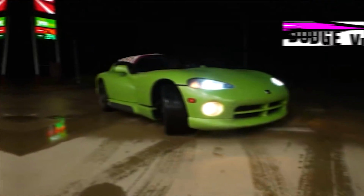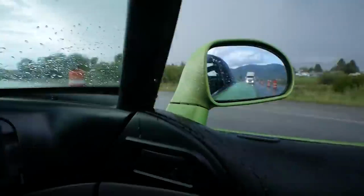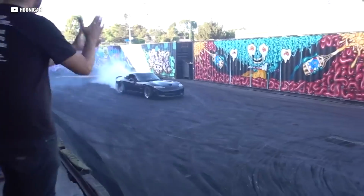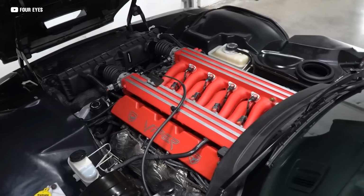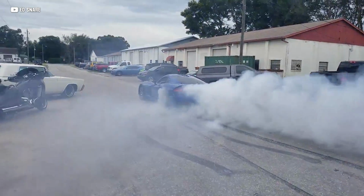Starting with the Viper. Trav and I experienced the unforgiving nature of the Viper firsthand when we drove it halfway across the country. And trust me, it is not the car that you want to be in a hailstorm. The Viper is the most bonkers American production car of all time, with a screaming V10 pumping anywhere from 400 to nearly 650 horsepower to the rear wheels.